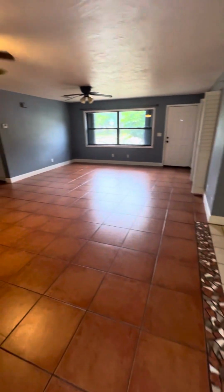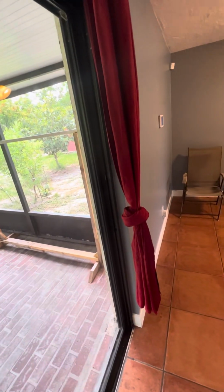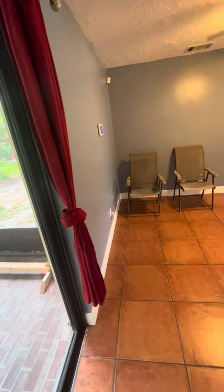And there is a TV mount. All right, going back in. The inside is very clean. On the floors anyway. The floors look like they're in great shape, or at least these living room floors do.